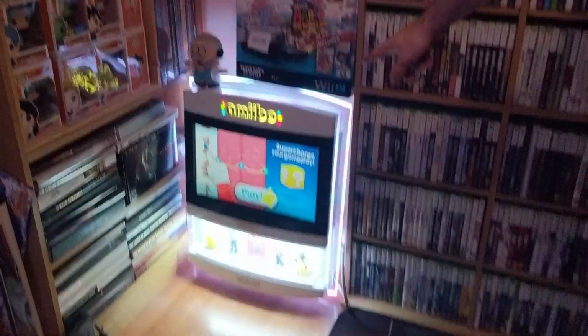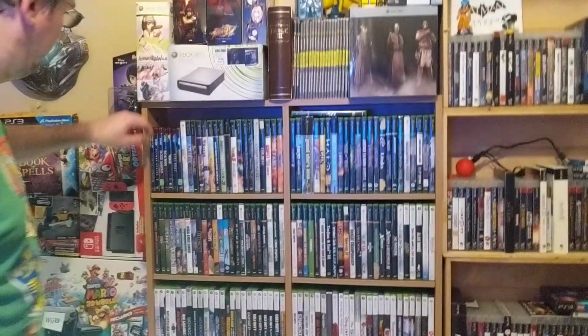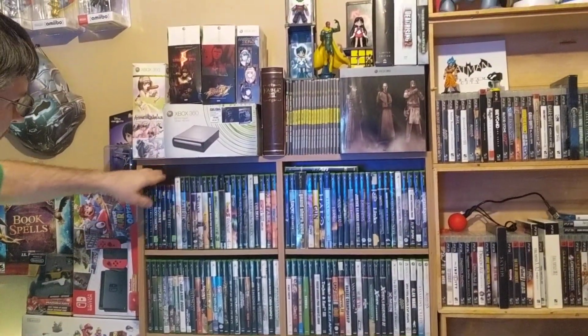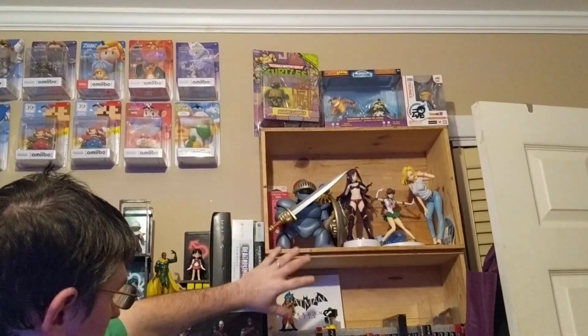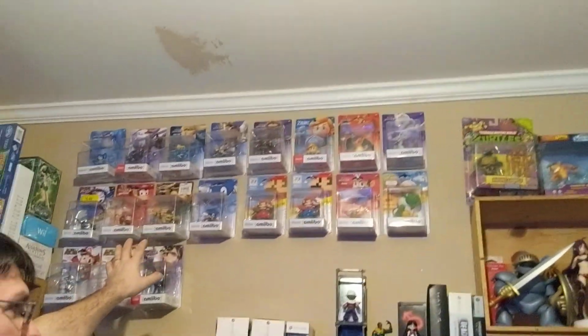The Amiibo, which I mentioned with the kiosk before. This is my whole entire Xbox section. I also have HD movies here as well. So this little section, these are some of the figures right here. Then I have my PS3 games, and then my Xbox One. And then the Amiibos that I only have right now.